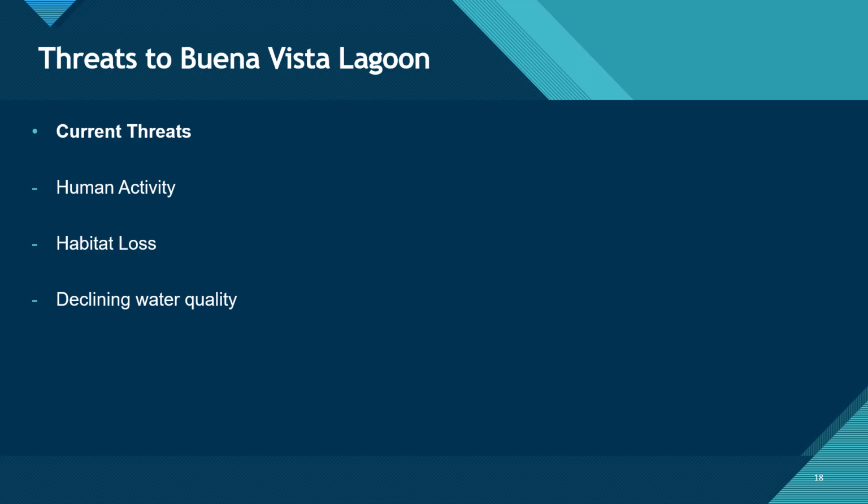Littering, dogs off their leashes, and tourists harassing wildlife all threaten Buena Vista Lagoon, especially its biodiversity. The I-5 is close to the Buena Vista Lagoon, increasing the lagoon's vulnerability to air pollution and carbon monoxide.